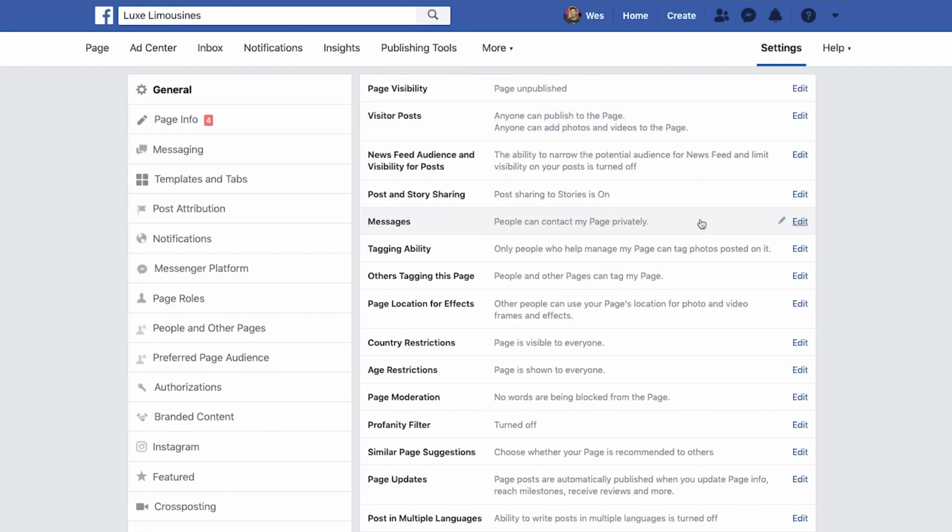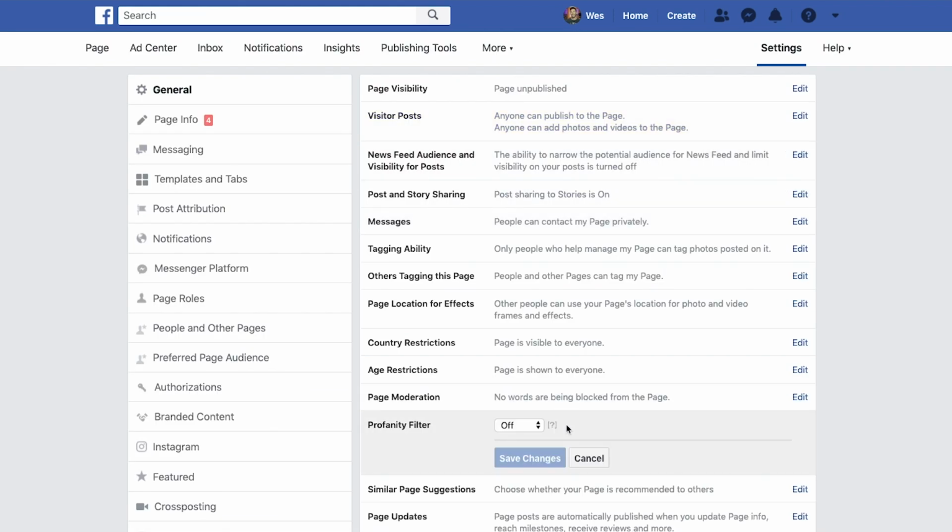And then next, I'm gonna go down to Profanity Filter. This is up to you, but I don't see much use of allowing people to use profanity on your business page. So I'm gonna go ahead and just turn that on. Medium or strong is up to you. I will do strong, and then Save Changes.